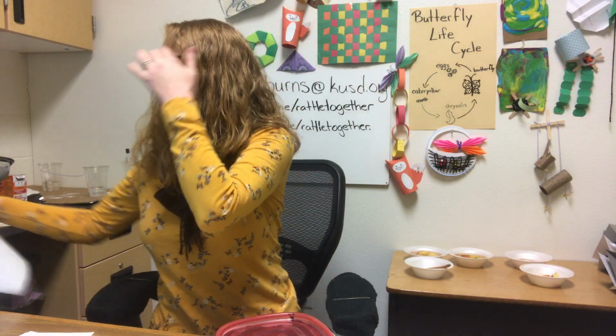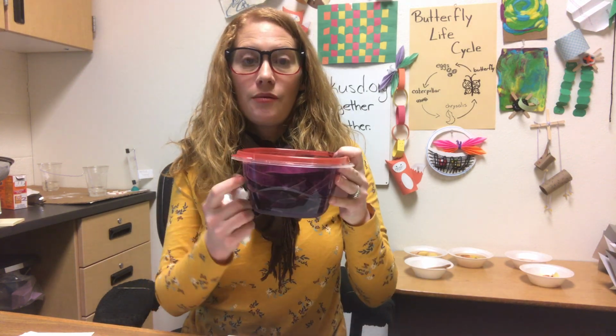And you're going to take hot water from the sink, or you can have a grown-up do it if your water gets really hot in the sink. If your water doesn't get hot at all, maybe have a grown-up put it in the microwave for 2 minutes. Pour it on top of the cabbage and let it sit for at least half an hour. At least half an hour of cabbage soaking in water. So that's what's happening here.